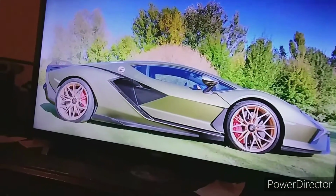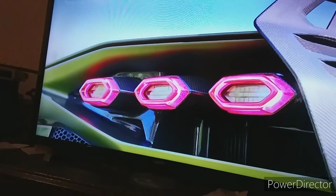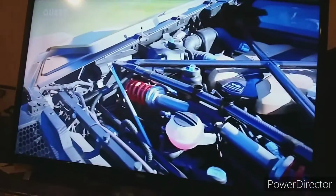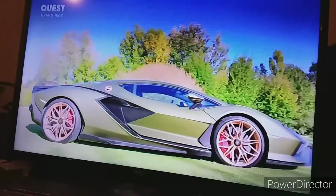And I've come here for this one. It's called the Sian, and every stat about it is incredible. 0 to 62 is dealt with in just 2.8 seconds. It'll go on to 217 miles an hour, and lurking under those louvres is an 812 horsepower V12. Oh, and the price? It's £3 million.